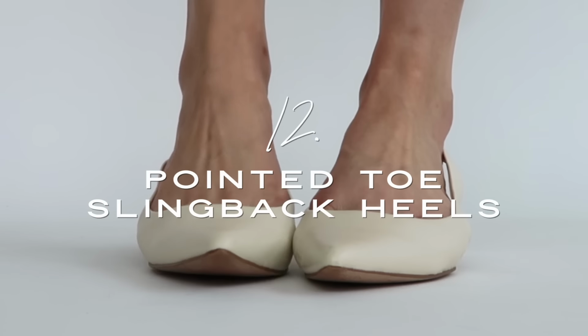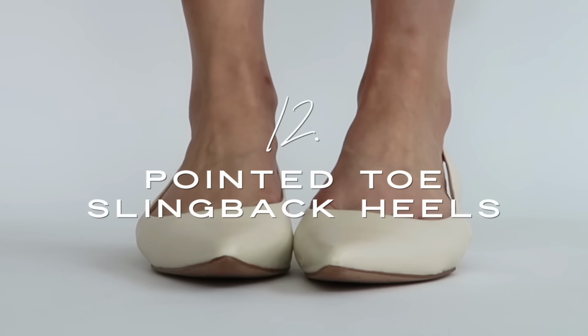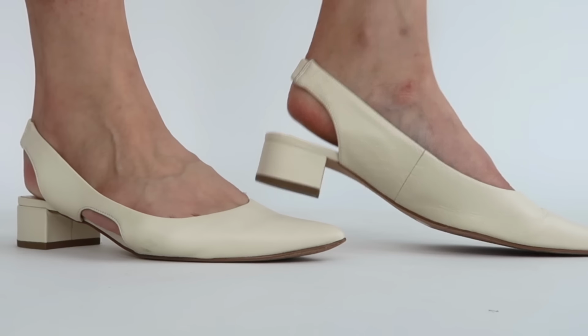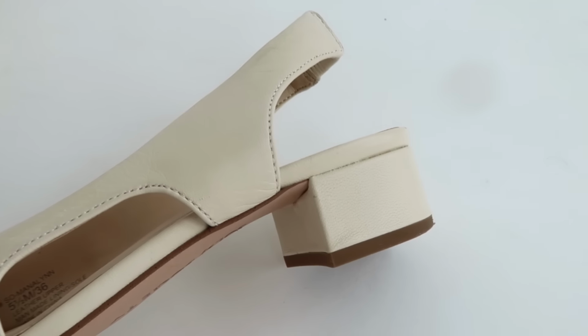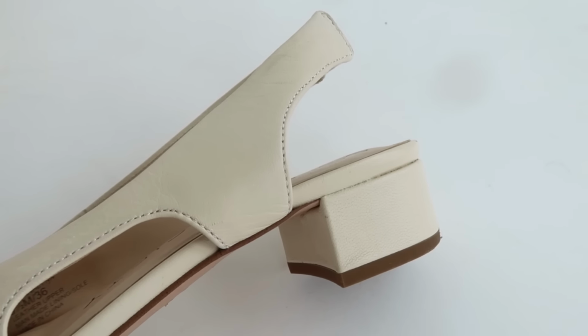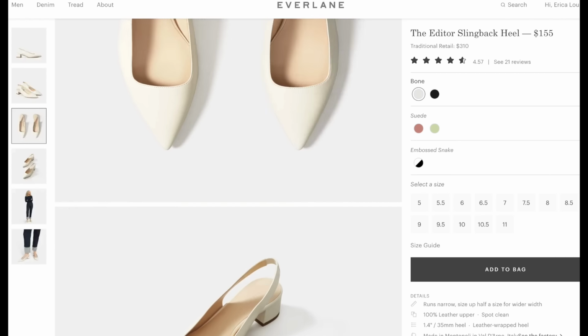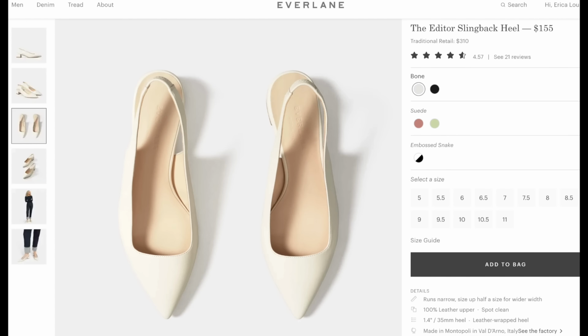And our 12th item is going to be a pair of pointy-toed, chunky kitten heels. I think this is the perfect walking non-tennis shoe. It is elegant, it has a little bit of a lift, but it's completely walkable for all day long. This pair is an old pair from my personal closet. However, they just released an editor slingback pump that looks exactly like this.